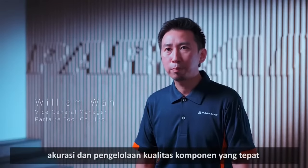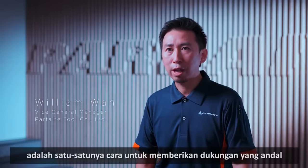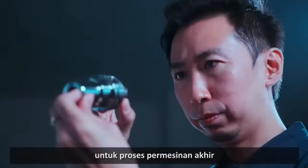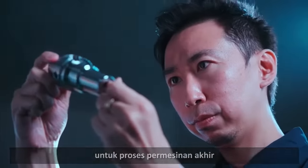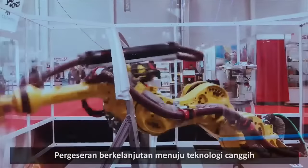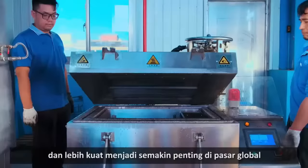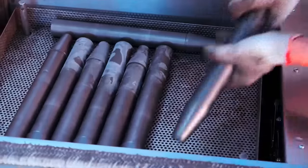The accuracy and properly managing quality of the component is the only way to provide reliable support for the final machining processes. The ongoing shift towards advanced technologies makes the ability to machine better and stronger materials increasingly essential in the global market.